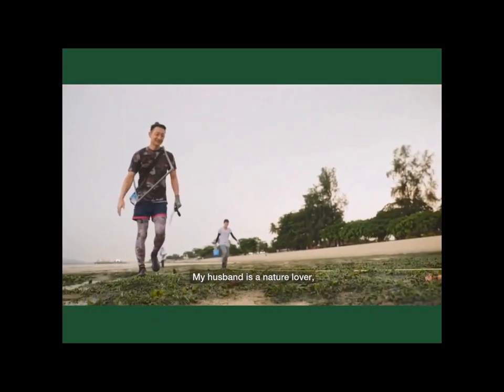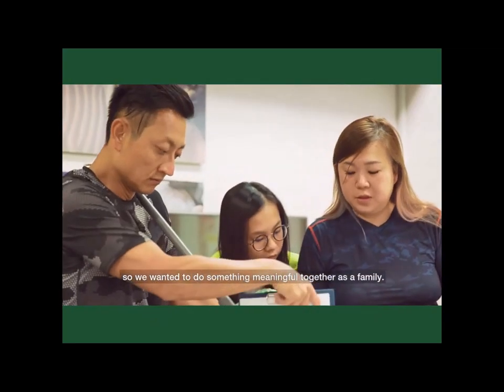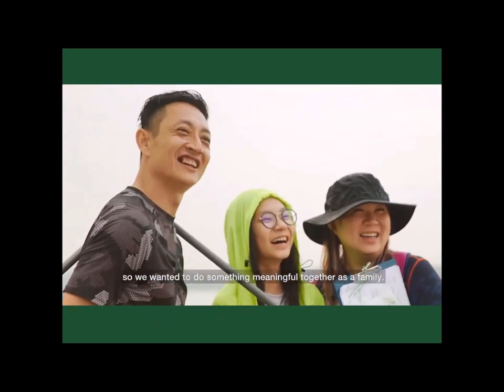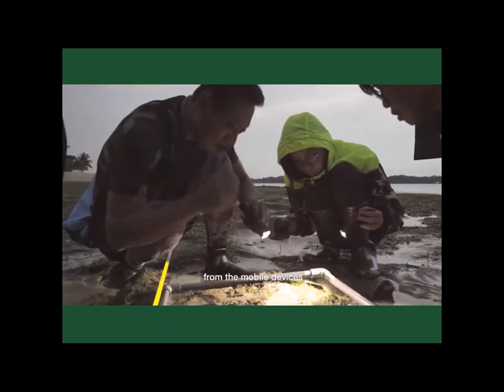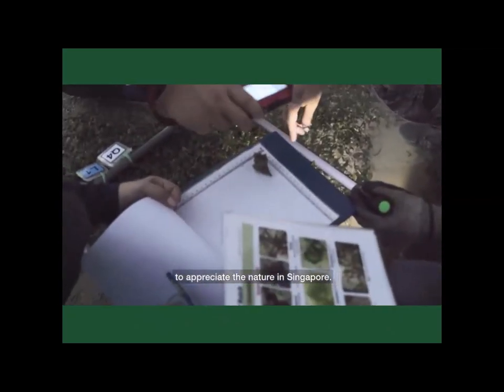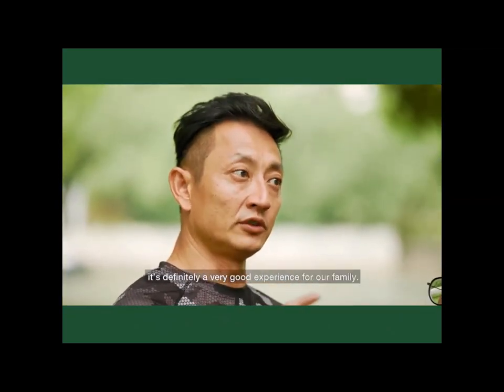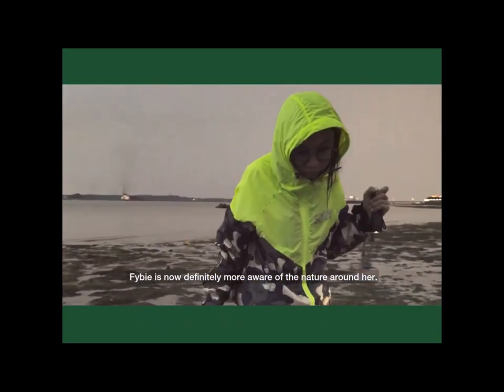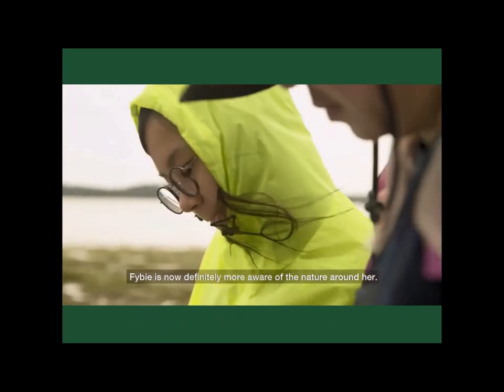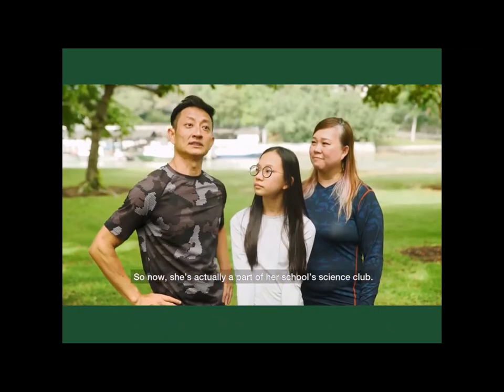My husband is a nature lover, so we wanted to do something meaningful together as a family. Plus, I wanted Phoebe to move away from the mobile devices to appreciate the nature in Singapore. So this program is definitely a very good experience for the family. And now, because of this program, Phoebe is definitely more aware of the nature around her. So now she's actually part of the school science club.